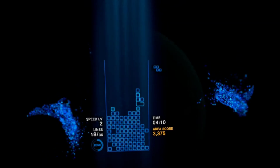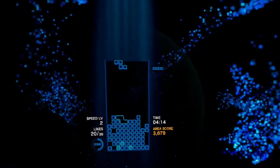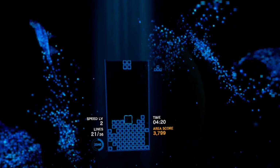Elements like the glow of tiles when completing a line before they fade away add weight to the mechanical elements of the game and make manipulating tiles more satisfying than in more visually simple versions of Tetris.